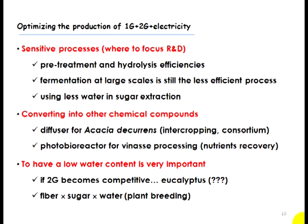So if second generation ethanol becomes competitive, I mean, if the costs are realistic compared to other possibilities to exploit biomass, maybe we should be planting eucalyptus instead of sugarcane in Brazil. I don't know. So the problem is to optimize fiber, sugar, and water content in the plant. So it's a great problem for plant breeding.